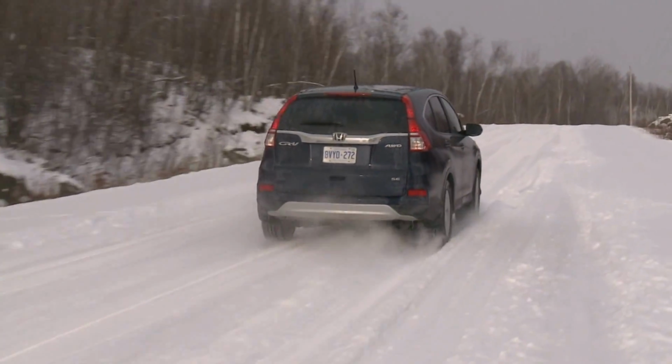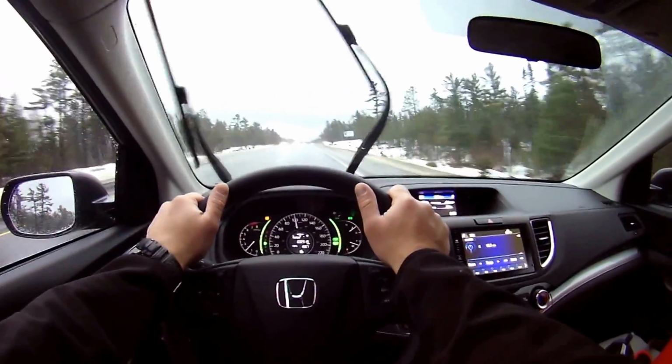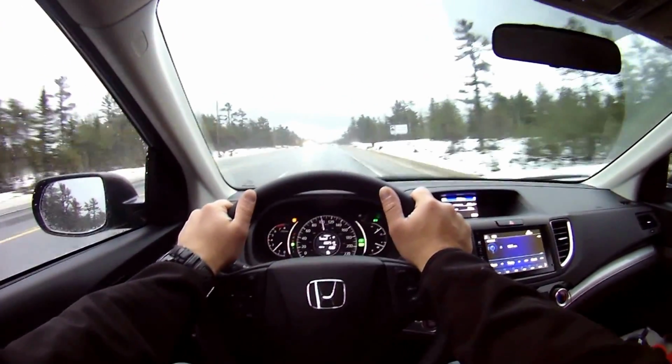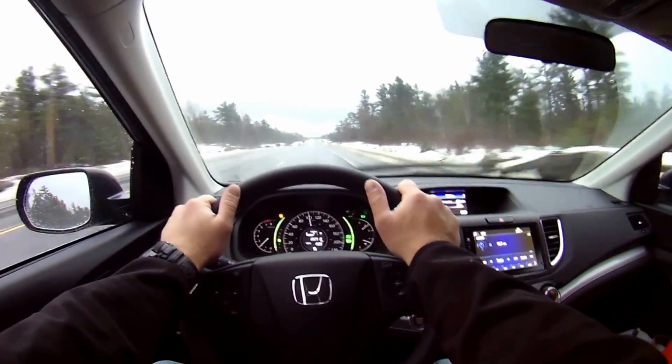End of the day, though, this latest CR-V is the best-looking and most powerful version of the popular model yet. Be sure to test drive it against a few of the market's other great new compact ute offerings, including the new Jeep Cherokee, Mazda CX-5, and Nissan Rogue.